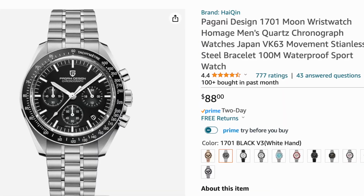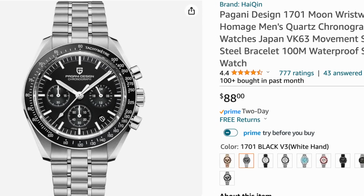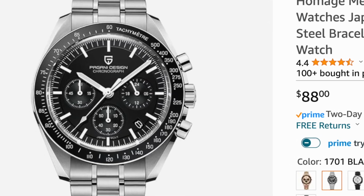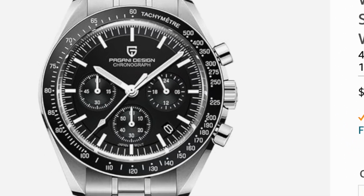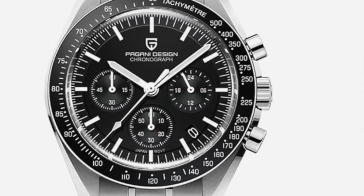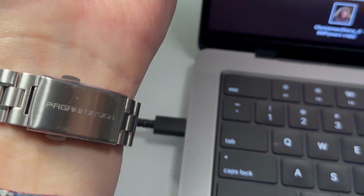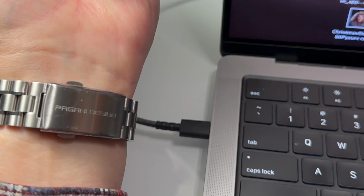And instead, I have another homage watch. It's the Pagani Design 1701 Moon Wristwatch. It has a Japanese quartz movement, and it's a very nice watch. Right now, they're $88. I think I might have actually paid a little bit more than that, but it's very, very similar to an Omega Speedmaster. Is it the same? Is it as nice?